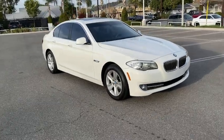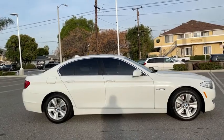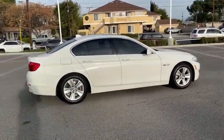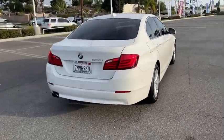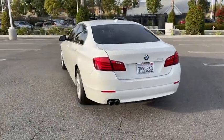Come test drive the 2013 BMW 5 Series. The 5 Series incorporates bold styling cues that departed from BMW's traditional styling language. If you are looking for excitement and boldness, the 5 is for you. This vehicle has less than 95,000 miles. Here are some of this vehicle's great options.